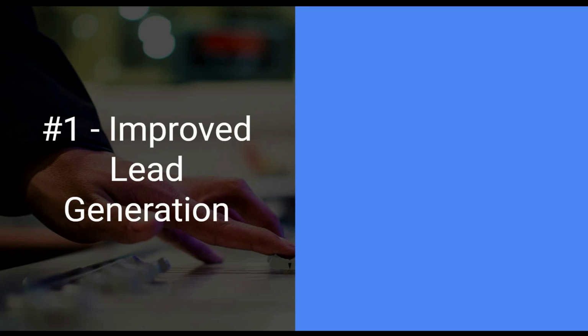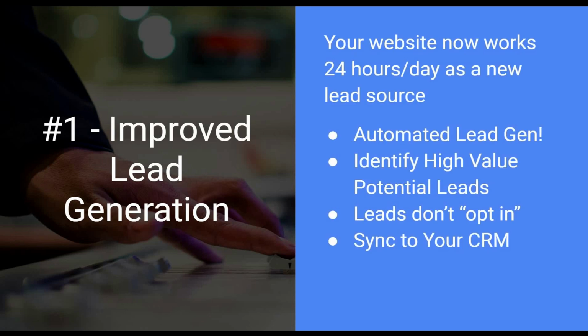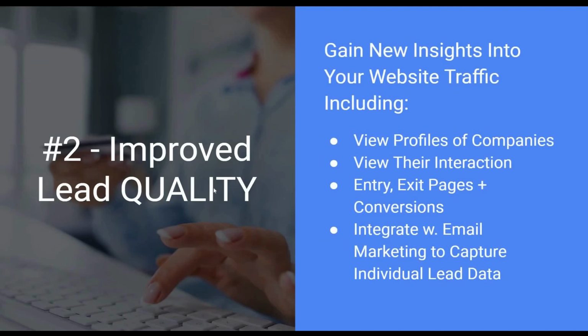With website visitor tracking, you'll have a great new lead source that works around the clock to capture your best leads. And if your company uses a CRM like Salesforce or Zoho, for example, you can automatically sync our tracking service to your CRM, and these leads can be automatically imported, which is very slick and efficient. Unlike other marketing methods, your leads don't have to opt in order for you to be able to capture their information. They opt in by simply visiting your website. And once that happens, your website and our software do all the work for you.